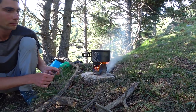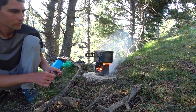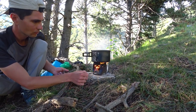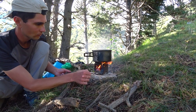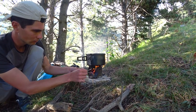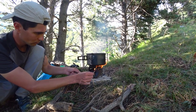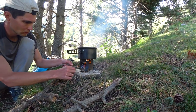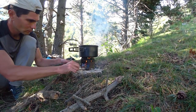Now we're checking the theory that maybe our mistake was that we installed it on the ground instead of on a rock, and there wasn't any air passing underneath the wood stove. We think it needs a lot of air, obviously, and wind is very beneficial. Now we see that the fire is better and more stable. We hope so.